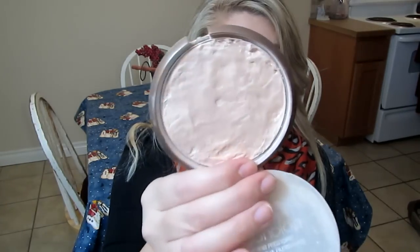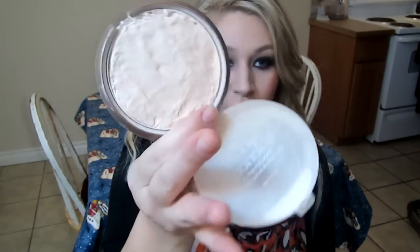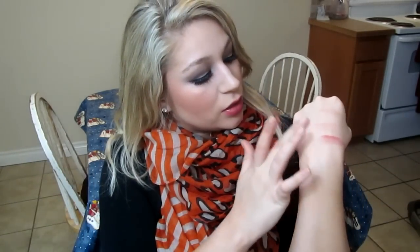I also have a highlighter, and this is the Wet n Wild Color Icon in Reserve Your Cabana. And this is what it looks like. Mine broke, so I actually fixed it, and so that's why it's so messy and clumpy looking. But if you haven't seen how to fix your broken powders, then I'll link that video below. But this is what it looks like.